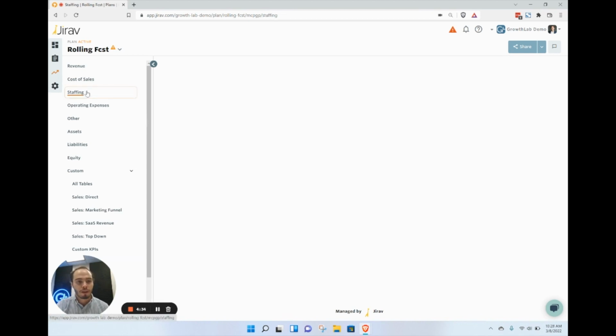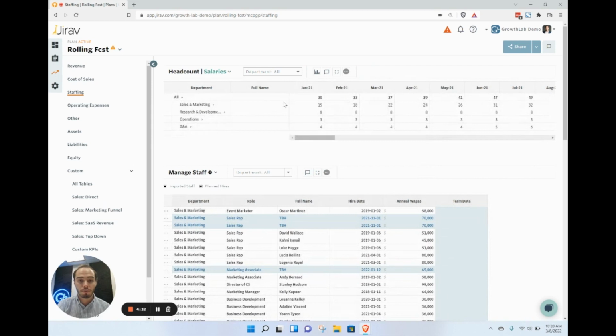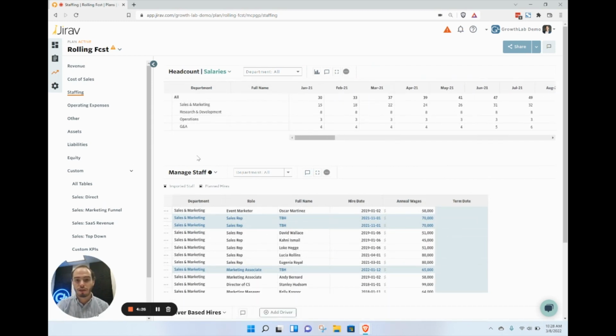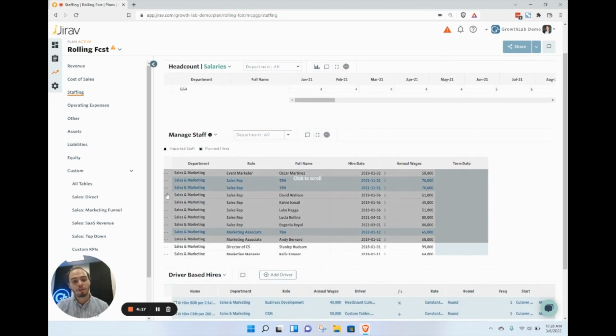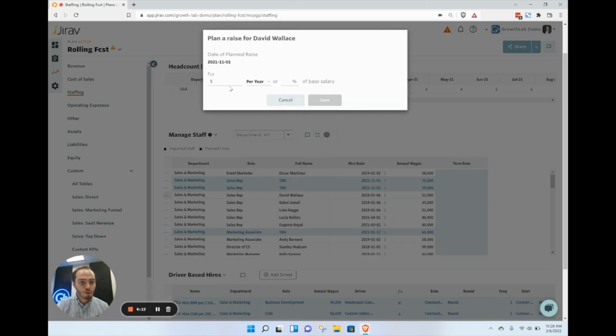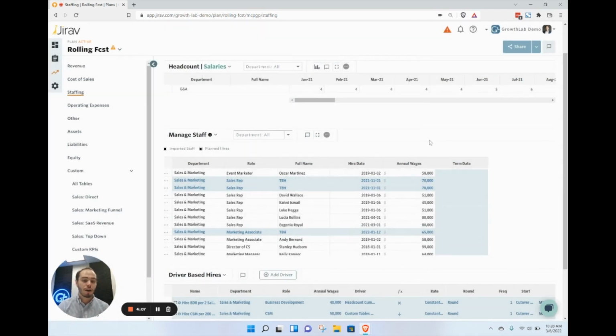So let's pretend you're a service-based business, people-based. So probably one of the main factors you're going to be looking at is staffing, right? Inflationary pressures can cause a big impact on salaries and compensation and people. So you probably want to take a look at managing staff, whether that's adding new people or removing old people, whatever that may look like. But one place you'll really want to look at is this planned raise. You have the option to do either a dollar or percentage value on the increase in base salary, on any given period, on a year-over-year basis. So that's probably the first place I would look at for impacting inflationary pressures.